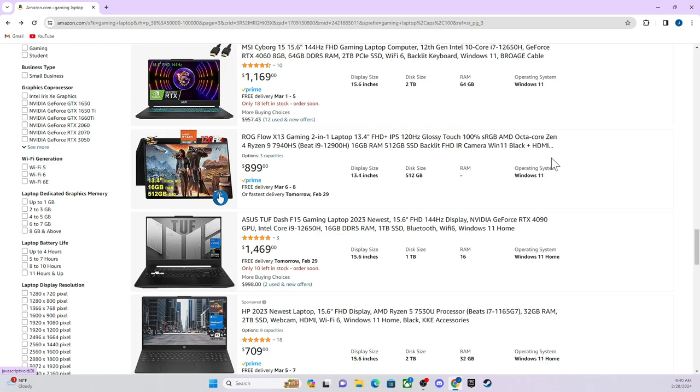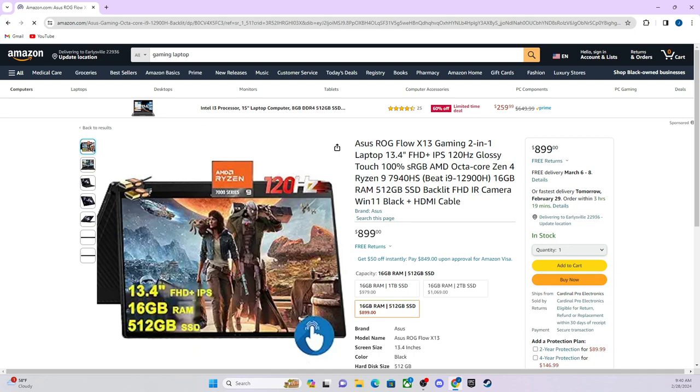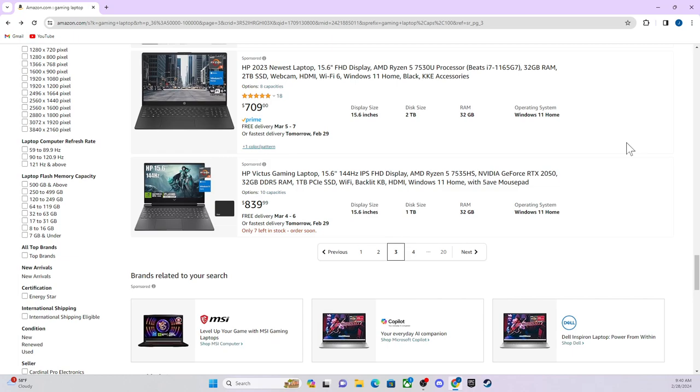This doesn't even tell what graphics card it is. 2-in-1 ROG Flow. Let's click it. Let's see. Ryzen 9 7940HS. It probably just has integrated graphics or something weird like that in it. So I'd probably skip that one. We're wanting a dedicated graphics card. That'd probably be a big plus.